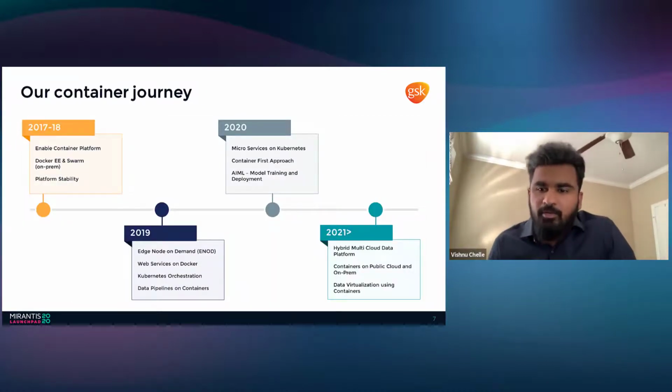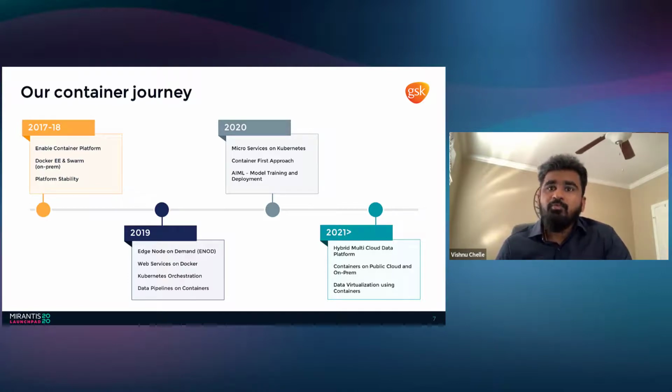With that, let me talk to you about the container journey at GSK. So we started our container journey in late 2017. We started working with Docker Enterprise to enable the container platform. This was on our on-prem infrastructure back then. In our first year or so, we worked through multiple POCs and did a lot of testing to make sure our platform was stable before we onboarded either the data or the user applications. I was part of this complete journey, and Docker's team worked with us very closely to achieve the first milestone of establishing a stable container platform at GSK.